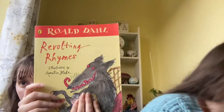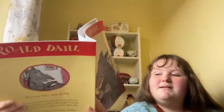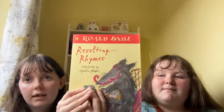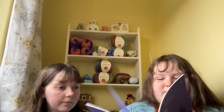Next, I have Roald Dahl's Revolting Rhymes. It's got some interesting illustrations as usual. I'm looking forward to that. I think it will be another good silly book. And then next we have Women and the Moonlight Adventure. Looks pretty. We've also got the birthday button.